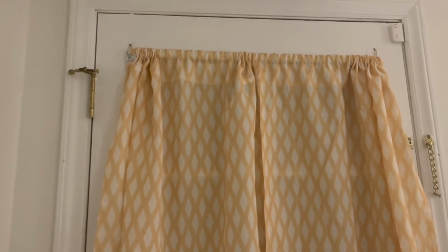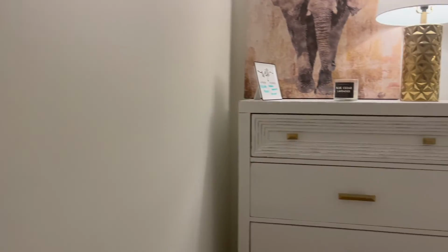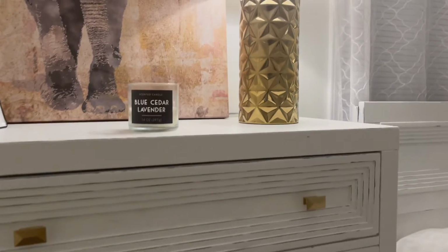These are the original floors. And this room also has its own entry. So it has a screen door, and there's also a lock and key that you can use.